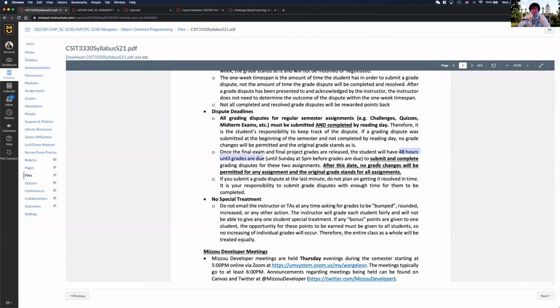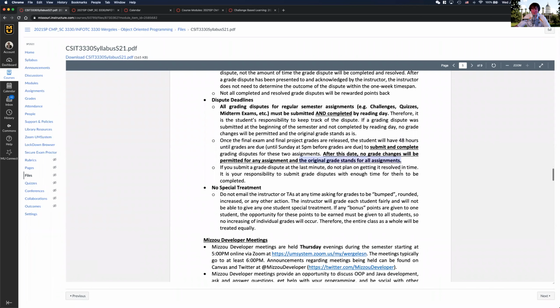After this date, no grade changes will be permitted for any assignment. And the original grade stands for all assignments. So this is the big cutoff, 48 hours before grades are due.